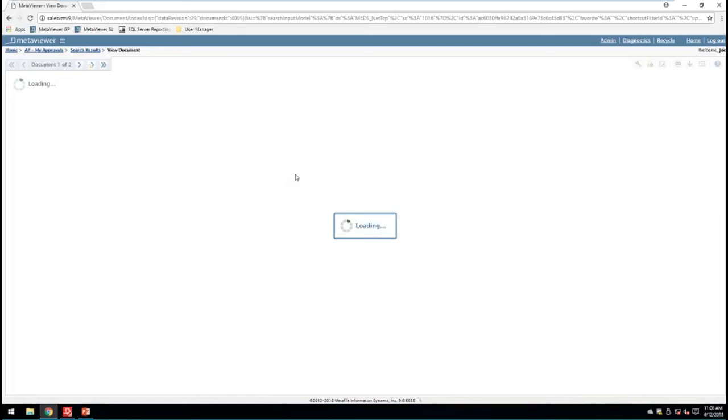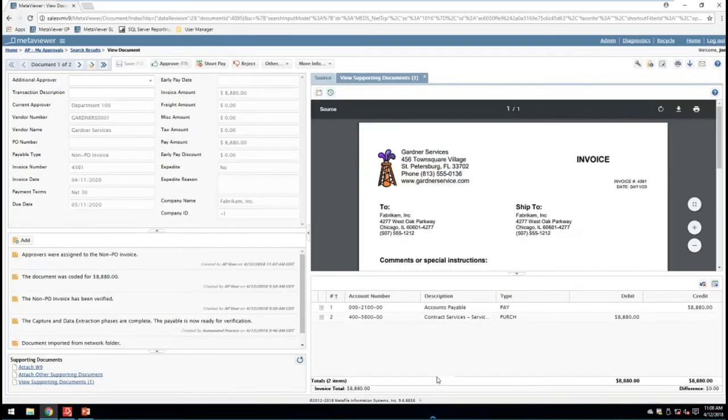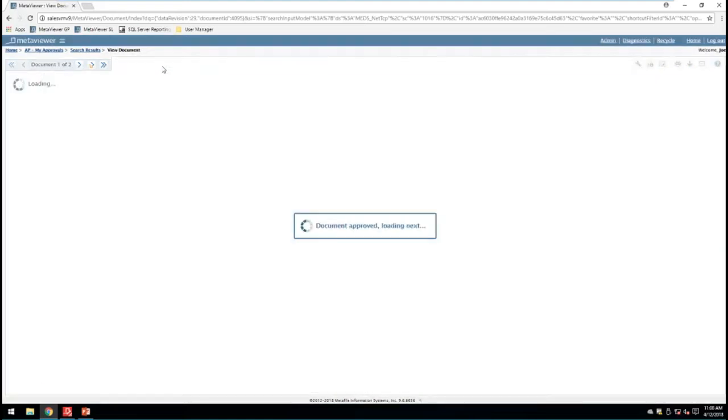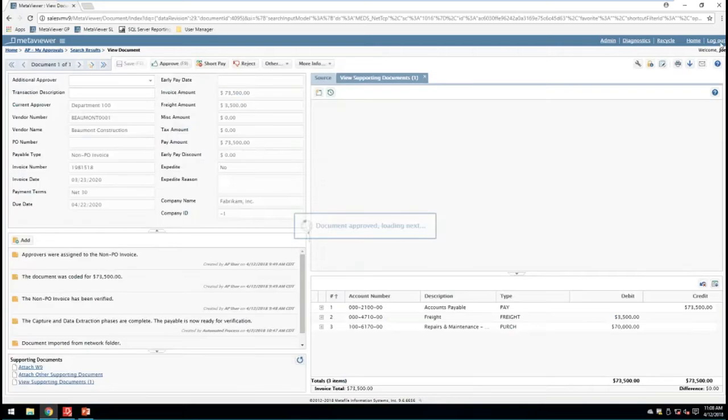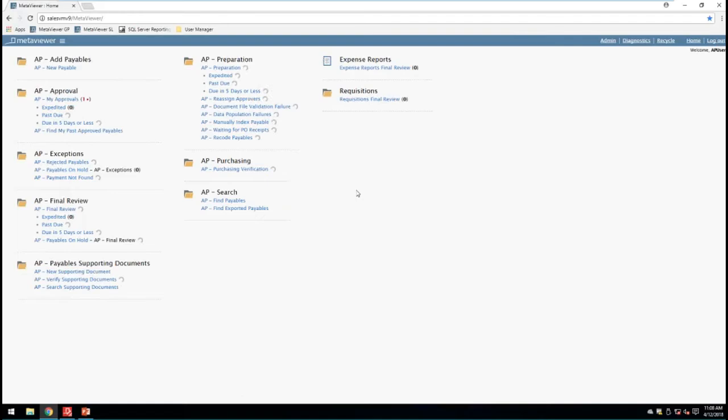So they have the ability to open that document up. They can look at that document. They can see the pertinent information. They can see where it's been and the notes over there. And so that's really your second time savings, being able to pass that data around. If he says approve, essentially it goes to the next step, which would be my final review step.